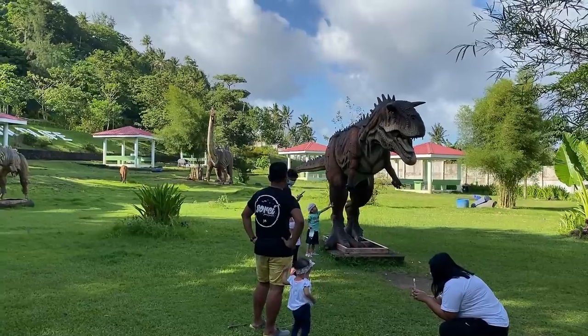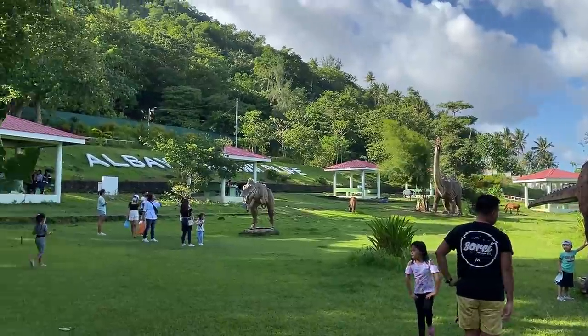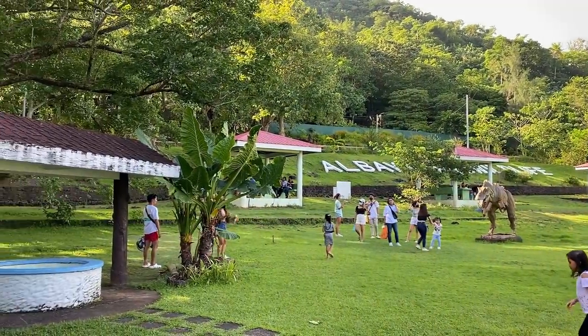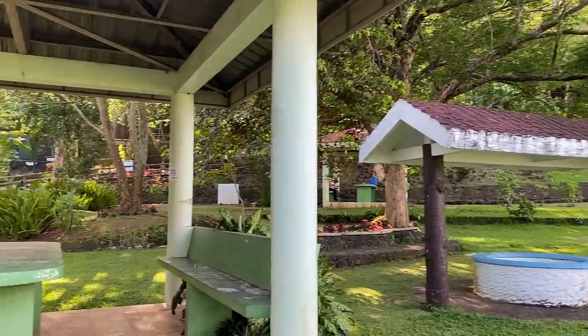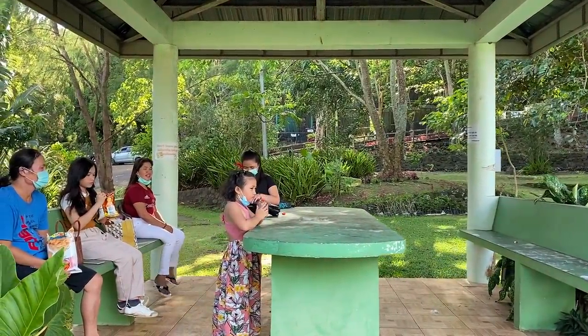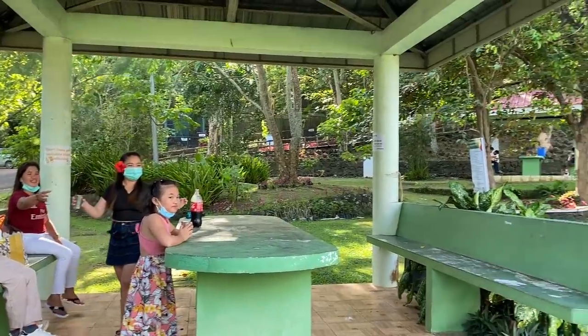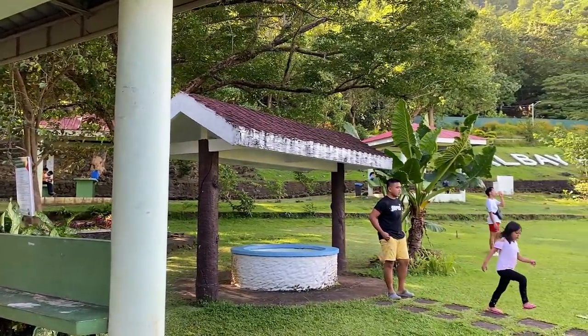This is our picnic group. We have all the cottages in here also. Usually families spend time in here and they do their picnic.